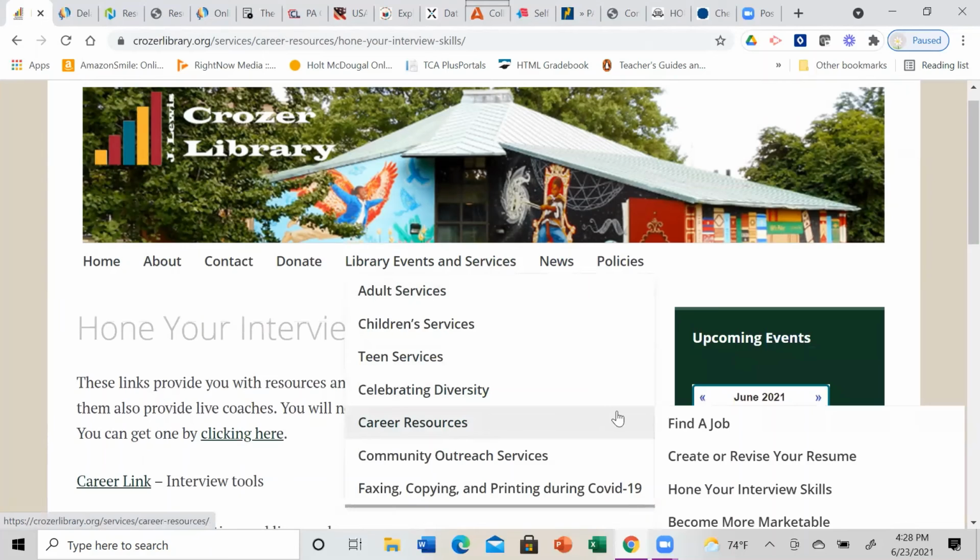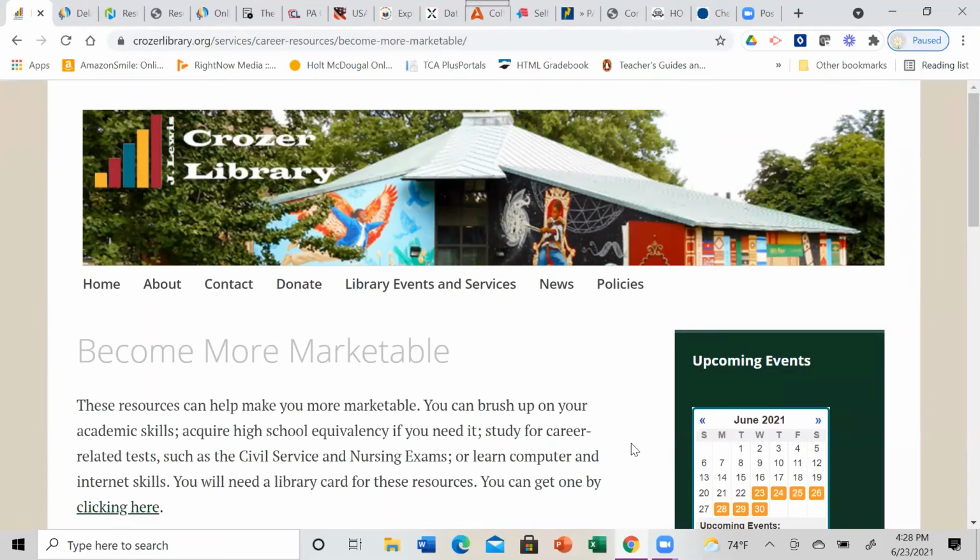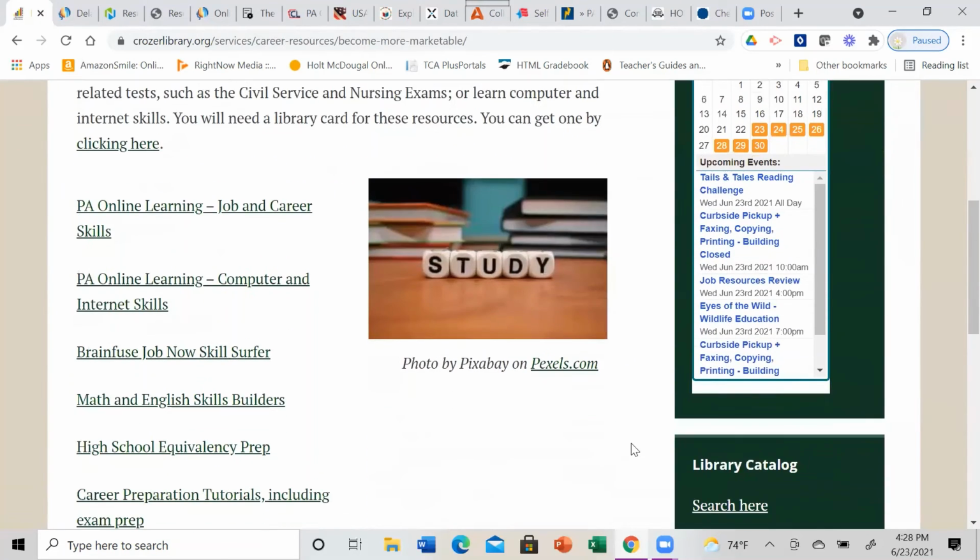section in our career resources here at the Crozer Library's website, and that is becoming more marketable. And what we have with our library card are really two pretty significant learning libraries with a host of, for the most part, video-based courses that will help you either strengthen your skills or study for tests or certifications that will make you more marketable, that will give you a leg up in the job market. So we're going to look at a few of these.